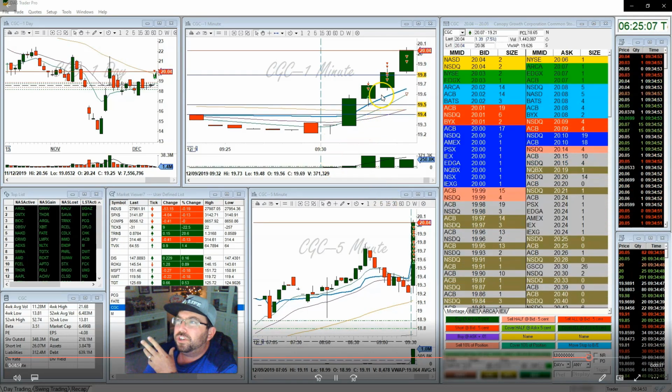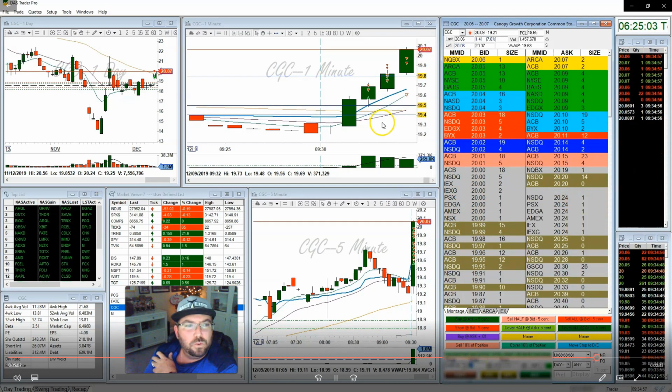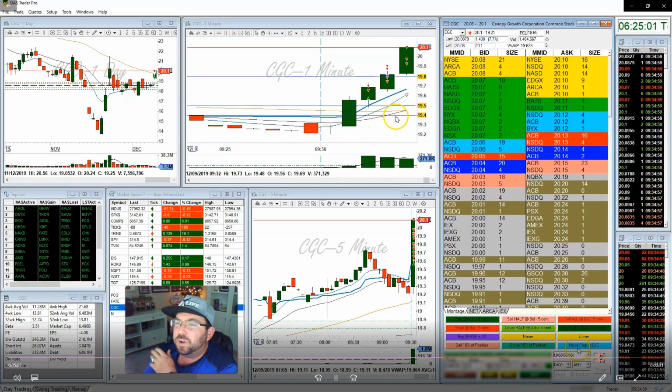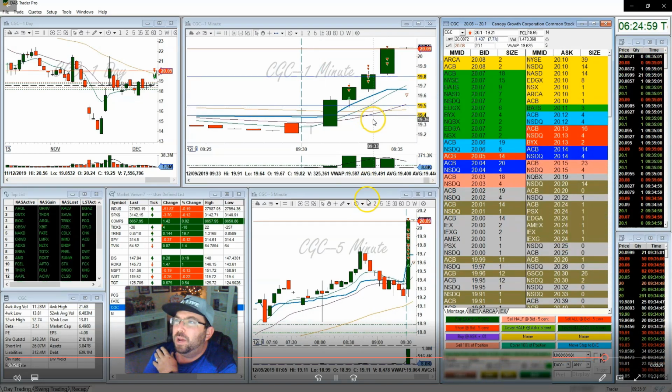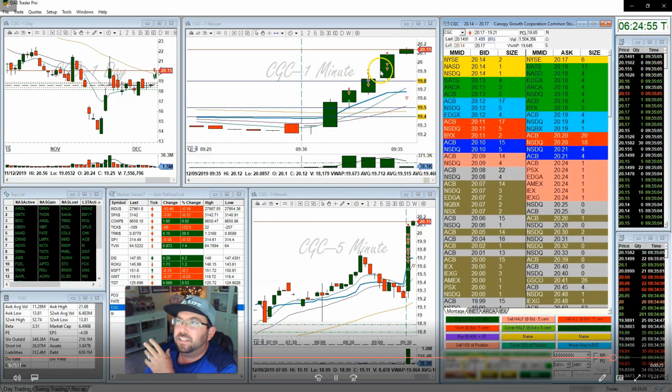So I just wanted to show you guys. Obviously we don't need to walk through all my partials. I take partials up to about 2050, I think, and then I actually add in when it pulls back to VWAP in a little bit. But what I wanted to show you is the process of what I'm using to go along against these levels.